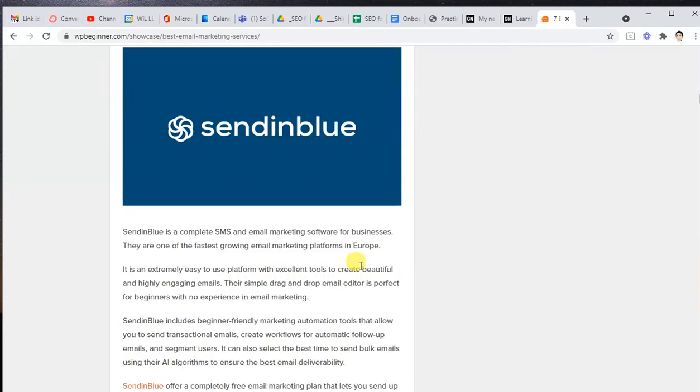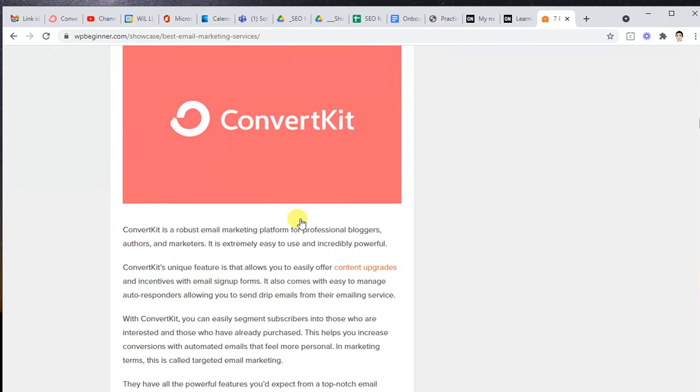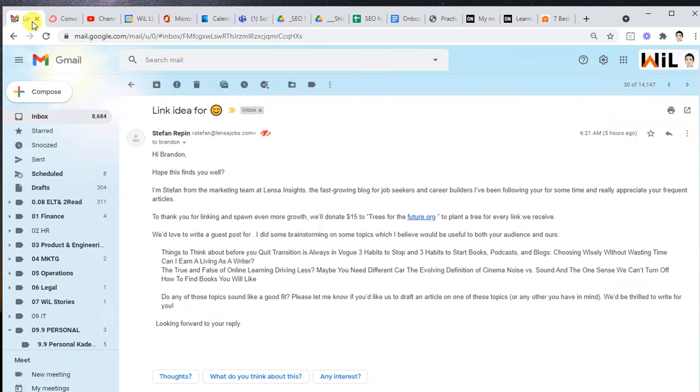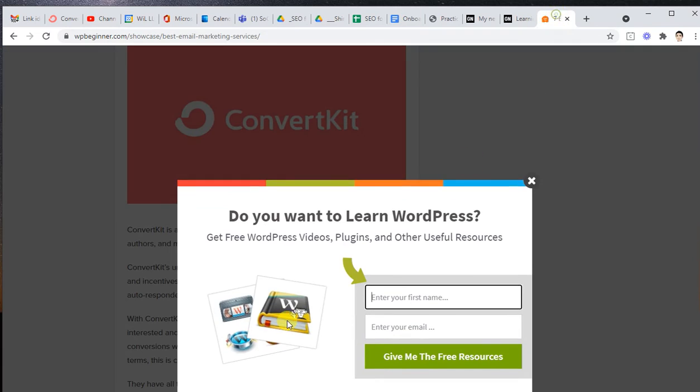With email hosting service, the problem a lot of times is there are different aspects to email, so maybe I would search email marketing services. Constant Contact I know of. Sendinblue is new to me, but I'm sure is interesting. Drip. There are a lot of people trying to get into this space. ConvertKit, as you saw earlier, was the solution that seemed to get into my inbox. So I would say check that out.